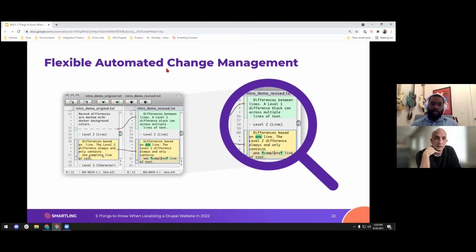So our automated change management allows us to auto detect when content has been modified that was already sent for translation. We can then do a couple of different things. This is the flexible part: we can automatically send that for translation into a new job on some sort of basis that you want, whether that's once a day or once a week. These cron jobs will automatically create new jobs of changed content so that the user doesn't have to think about it. You can really leave it and forget it, and it allows you to keep in sync with your changes.